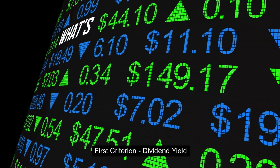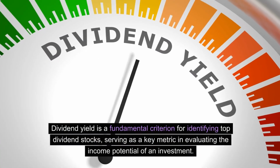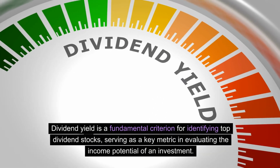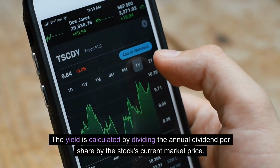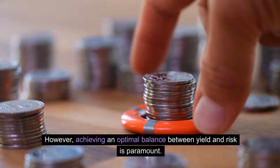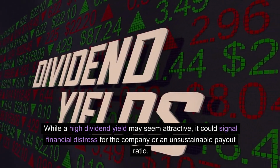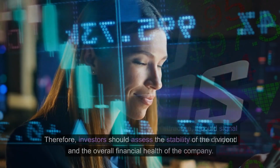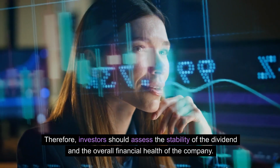First criterion, dividend yield. Dividend yield is a fundamental criterion for identifying top dividend stocks, serving as a key metric in evaluating the income potential of an investment. The yield is calculated by dividing the annual dividend per share by the stock's current market price. However, achieving an optimal balance between yield and risk is paramount. While a high dividend yield may seem attractive, it could signal financial distress for the company or an unsustainable payout ratio. Therefore, investors should assess the stability of the dividend and the overall financial health of the company.